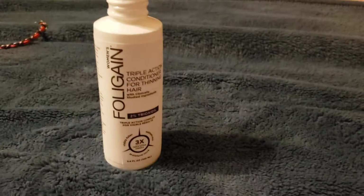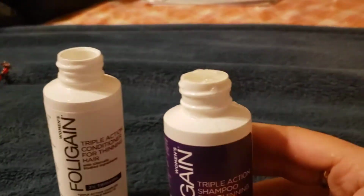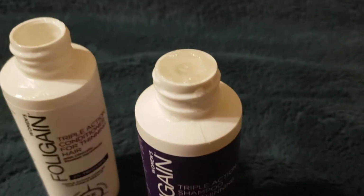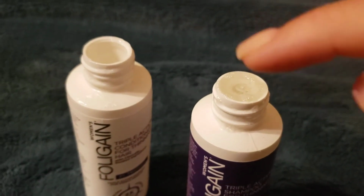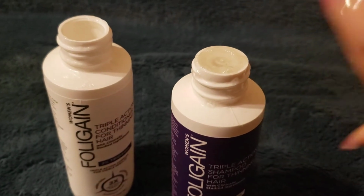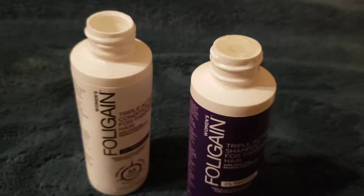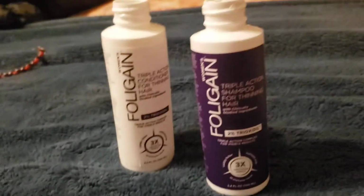Personally speaking, I would not use this for the sake of the price and the amount that you are getting. Technically speaking, both of them had this white thing in there. I'm assuming it's to stop the amount of product coming out, but there is a hole in there. I had to take it out of that one, but I will explain to you guys why.